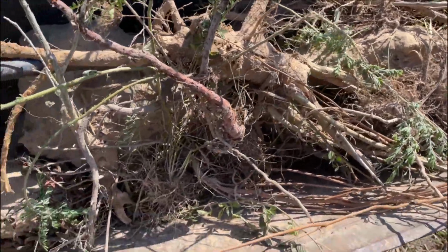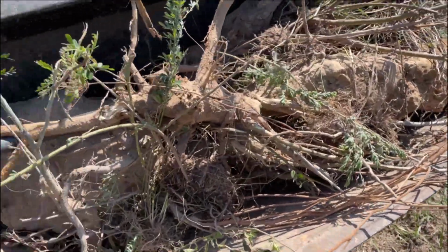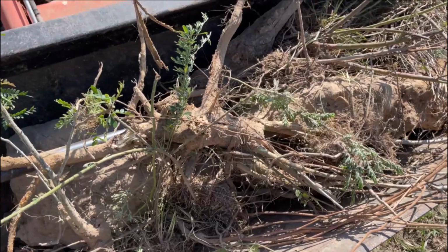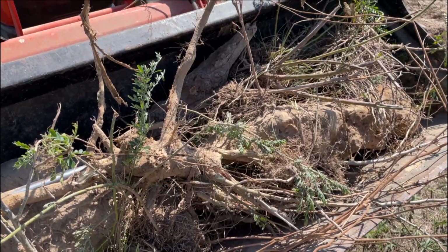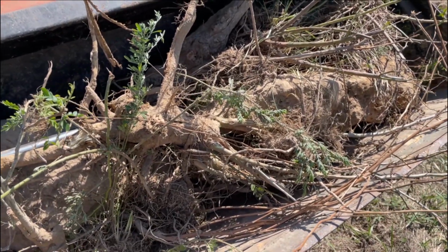I'm sure there's a rake implement that I can get to drag all this out. But sometimes you just don't have the money to get it, or you just don't have one. And that's part of the homestead lifestyle. You just gotta do what you gotta do. I'm gonna get it offloaded and go get some more.